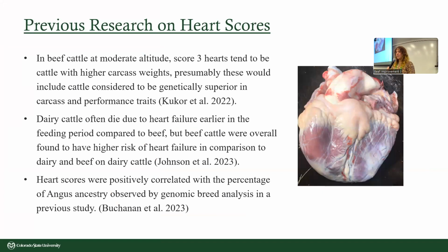Since then, we've collected a lot of data on heart scores, a lot more on different types of animals. Just to give a quick recap, in beef cattle at moderate to low altitude, we found that scores of 3, hearts that have moderate remodeling, which we'll talk about in the grading system in a few slides, tend to be those animals that have more weight on them, those higher carcass weights.